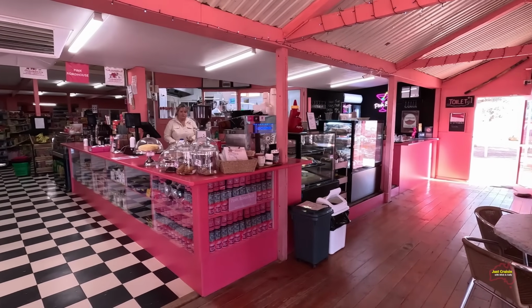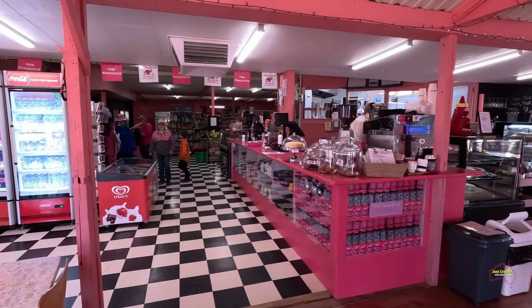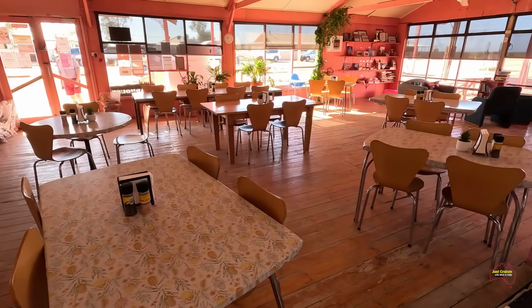There was a short stop at the roadhouse, and it allowed those that needed to top up on those supplies that they were either short of or didn't bring along.